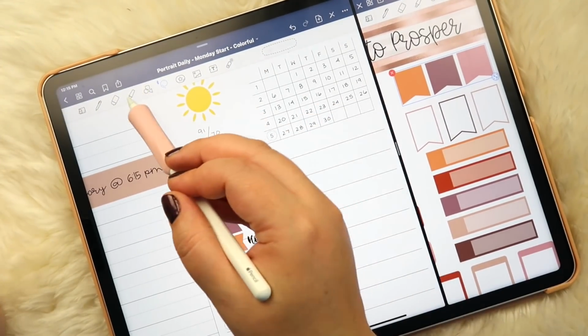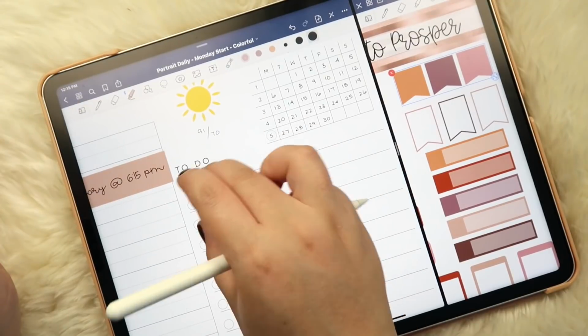And then what I was getting excited about is you can use your highlighter tool and the colors that match.